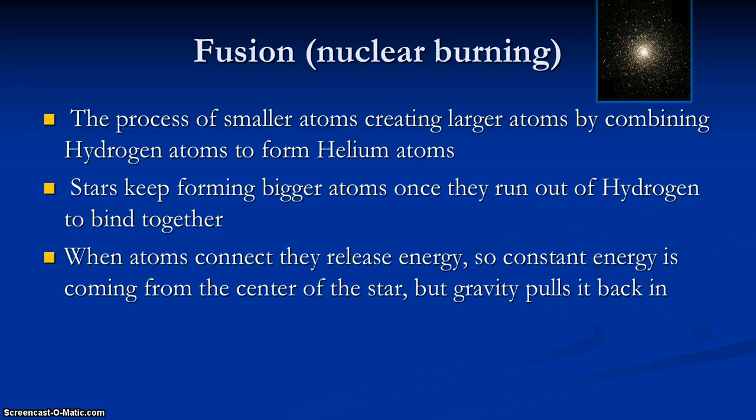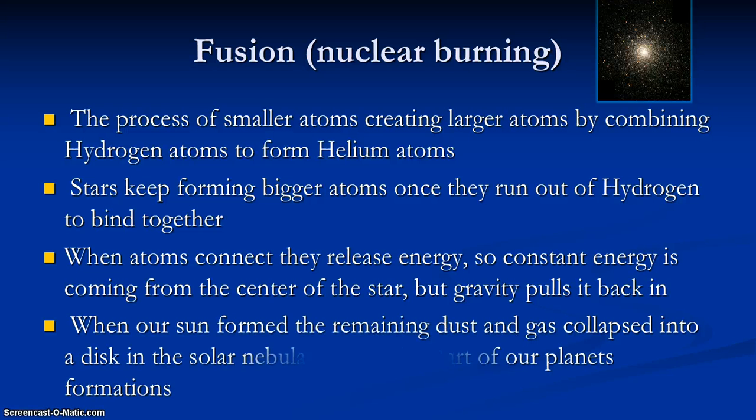So constant energy is coming from the center of the star, but the gravity of the mass in the center pulls it back in. When our personal sun formed, the one that always gets in your eyes, the remaining dust and gas collapsed into a disk in the solar nebula, causing the start of our planet's formations.